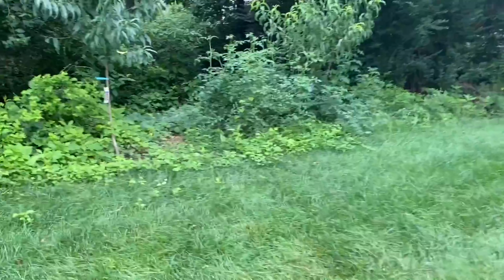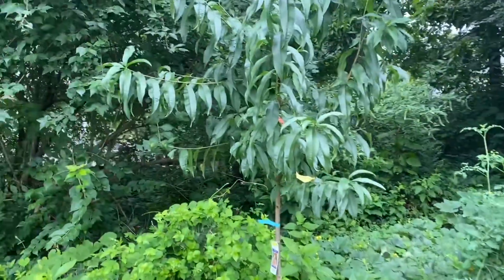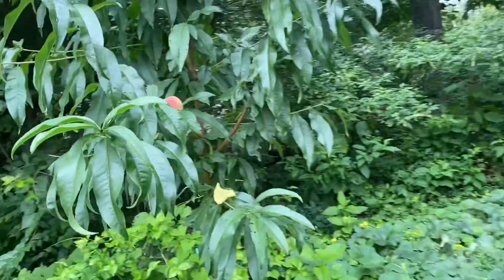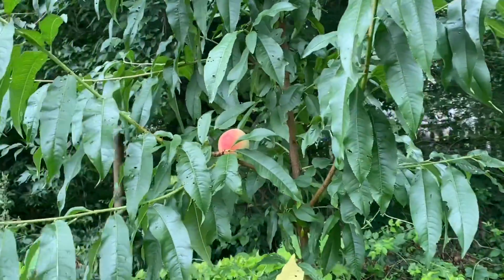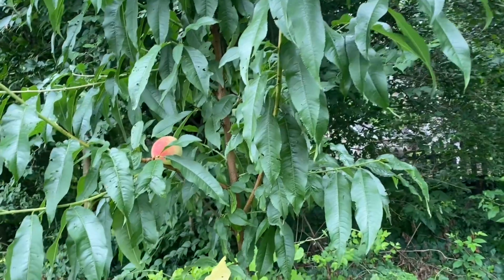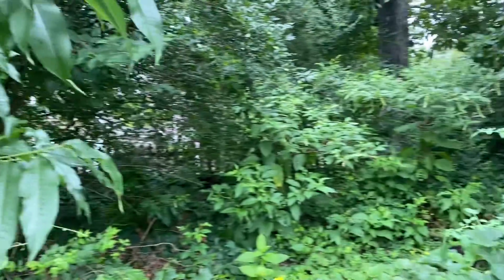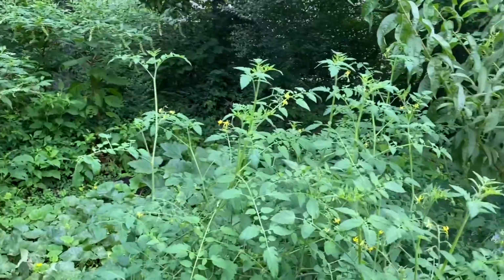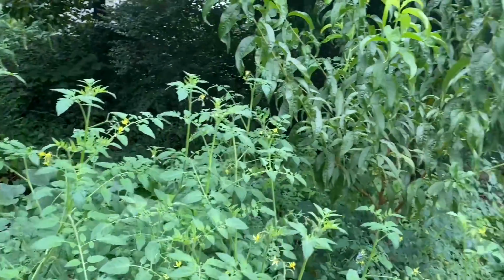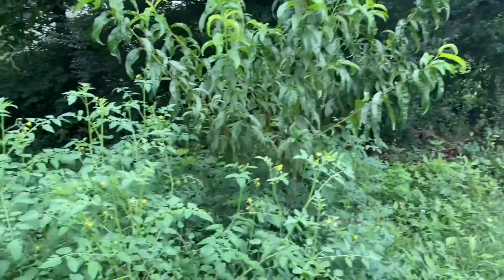Here we are in our little garden patch back here. We actually planted 2 peach trees this year, and we have 1 peach that is not quite ripe yet, but we had a hard freeze late into March, and that kind of hit a lot of our blooms hard, killed a lot of our blueberries as well, but our tomatoes have gone absolutely crazy.